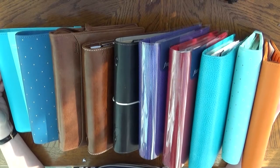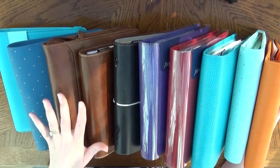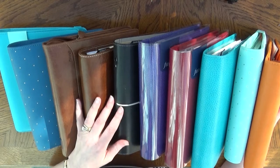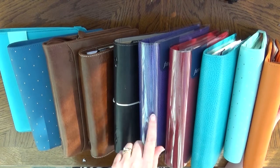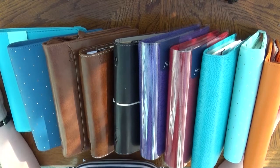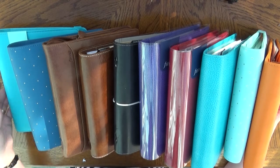So these are basically my current collection of A5 or large size Filofaxes or planners. There's 1, 2, 3, 4, 5, 6, 7, 8, 9, 10. And I'm not going to open them and go over all the contents. I'm just going to go through, show you them and show you the highlights.